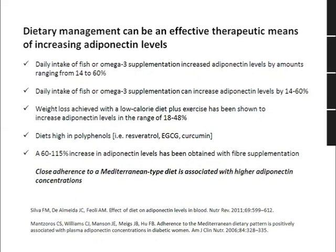And then one of my favorite subjects, the polyphenols, anything from resveratrol to EGCG, so green tea extract, curcumin, are all known to increase adiponectin, and they all act as 5-alpha reductase inhibitors as well. So they stop testosterone doing naughty things and making us hairy and giving us acne and that kind of thing. And if you increase fiber, good quality fiber, even something like inulin supplements, can help to increase adiponectin as well.